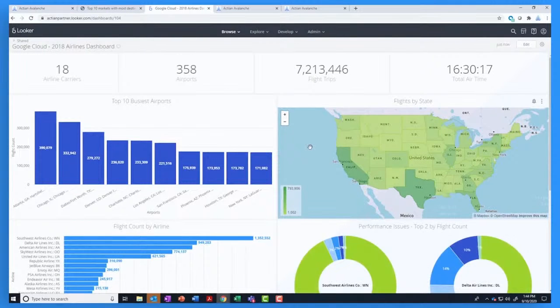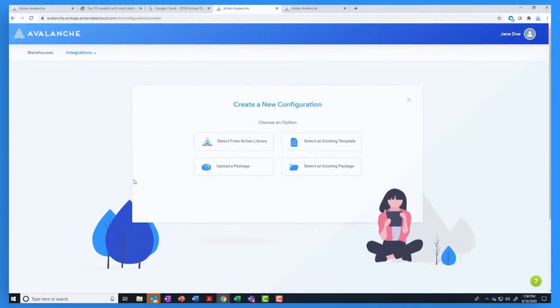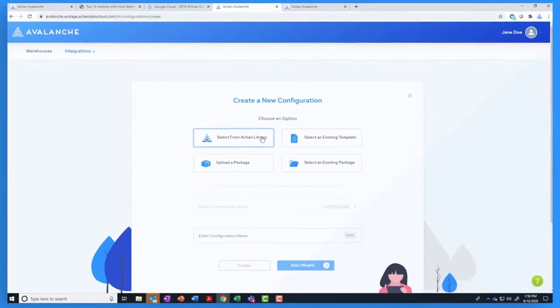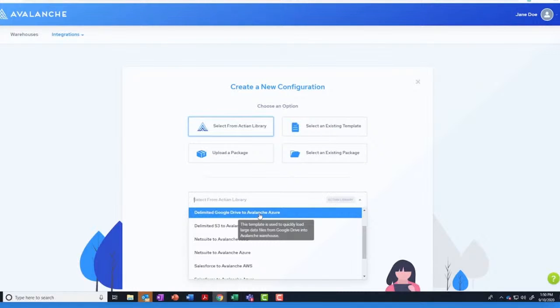Next, Avalanche provides the ability to load data easily and quickly with built-in integration capability, providing a wizard-like experience to build jobs. And we have a library of out-of-the-box connections such as CSV files that reside on your Google Drive and allow you to easily populate your Google Cloud Data Warehouse and Google Cloud Storage.